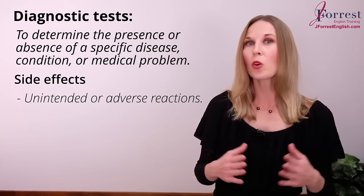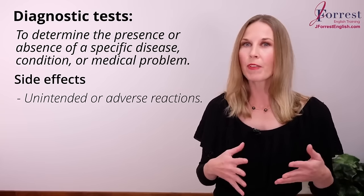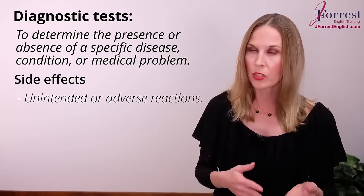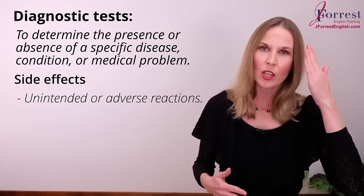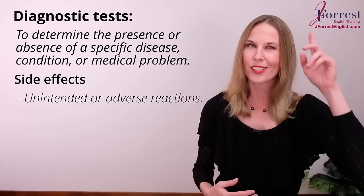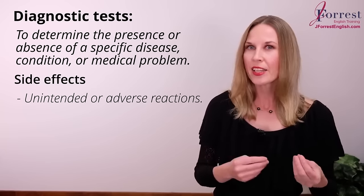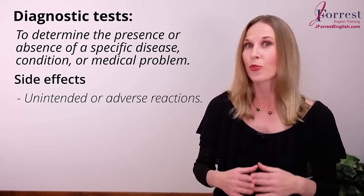The pharmacist will also talk about any side effects. So the side effects of a specific medical treatment, those are the unintended consequences. So if you take a pill, it might cause headaches, but it's trying to treat your sore arm, but then it causes a headache. So that's the side effect of the pill. Any unintended consequences or adverse reactions, those are the side effects.